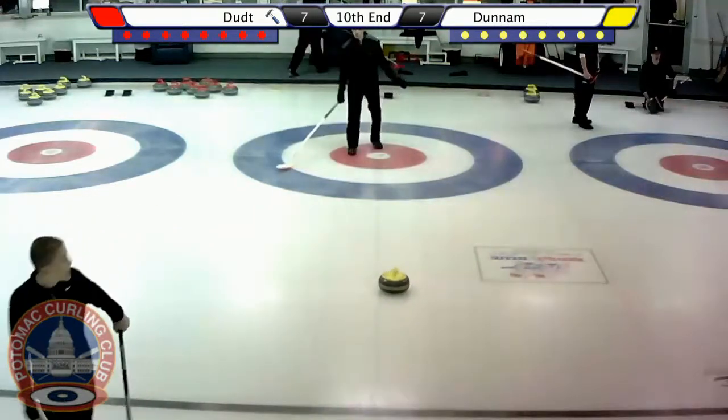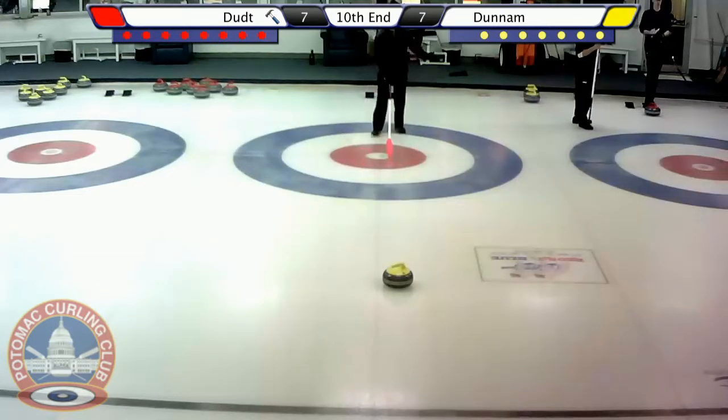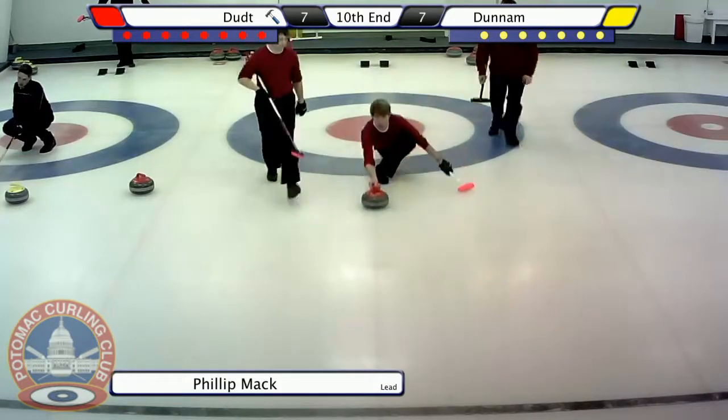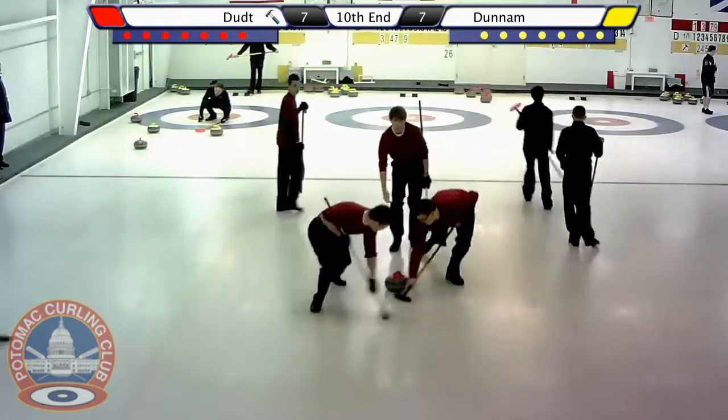Dunnam leaves slightly off center guard. Dutt opts to try and come in the house. Philip Mark delivering his first lead rock for Team Dutt.